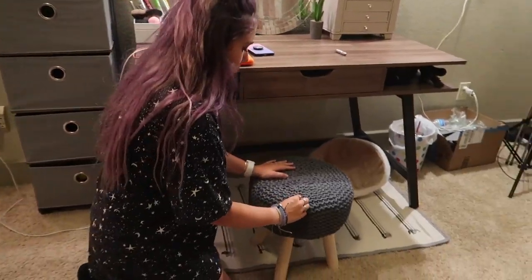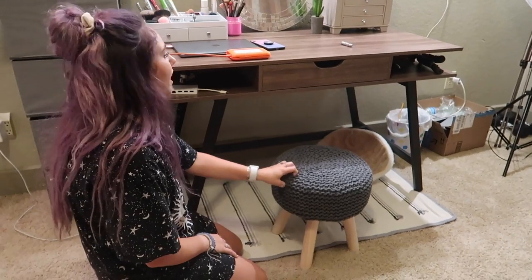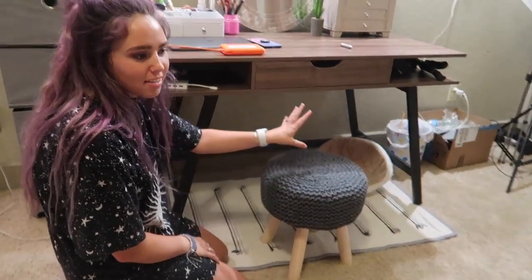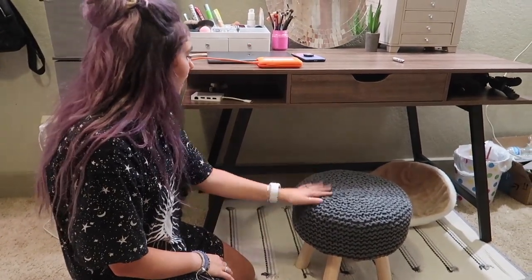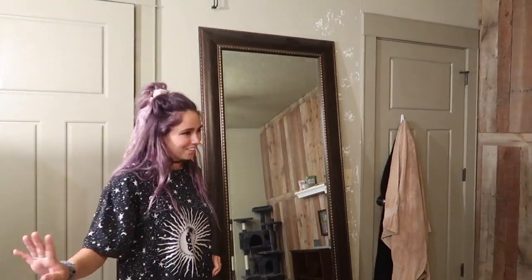Then I have this really cute stool, which I was gonna use as decor next to my bed, but now I actually sit on it. Sometimes I have to sit on it with a pillow because I'm short and it's a really small stool. This is the corner we do not speak of, we're moving on. No. That's where my trash goes and all that.